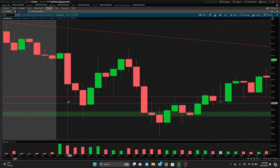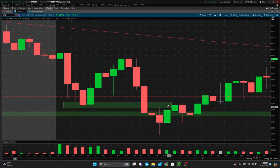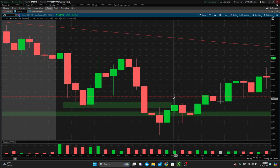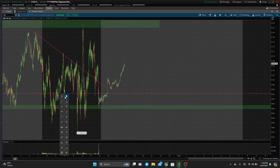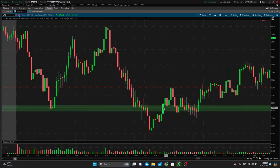So as we were coming up and testing this general zone, I took a short entry and was stopped out when we pushed up a little bit. So we'll take a look at the 1 minute, and I'll show you exactly where my stop loss and take profits were going to be. This was, I believe, in here on this candle.